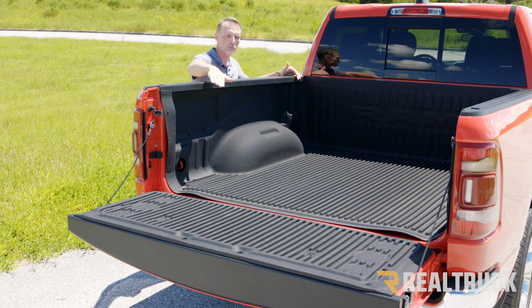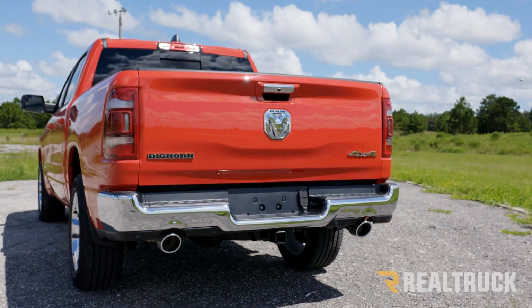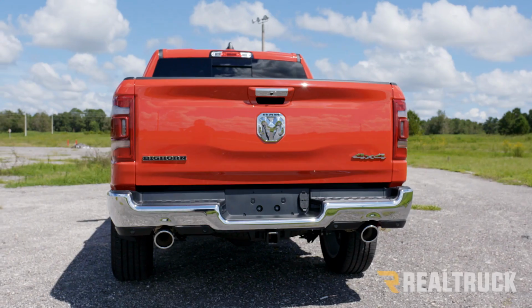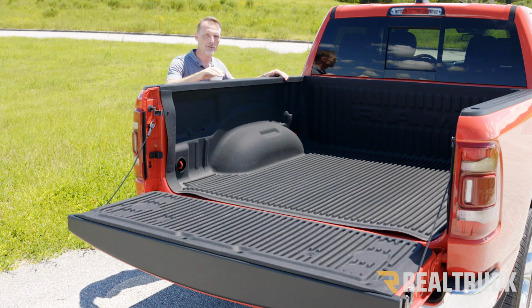One other thing that's really great on this truck, like we mentioned before, the tailgate is aluminum. It's a very lightweight tailgate. You can lift it right up. This particular model also has a damper built into it, so when you pull the handle on the tailgate, it'll drop down nice and easy for you. Now let's go ahead and move to the inside of the truck.